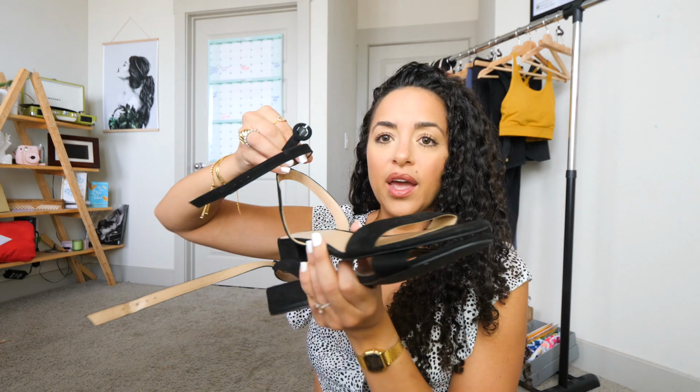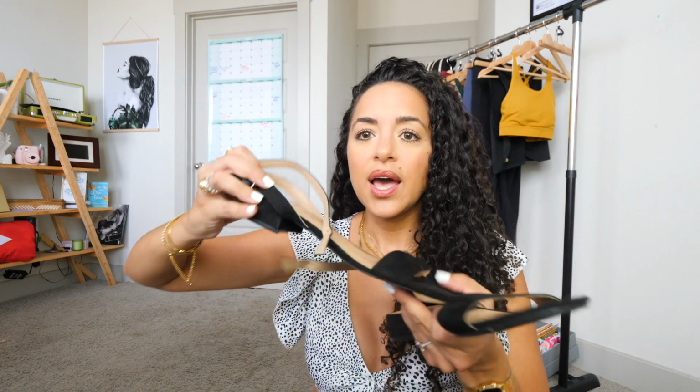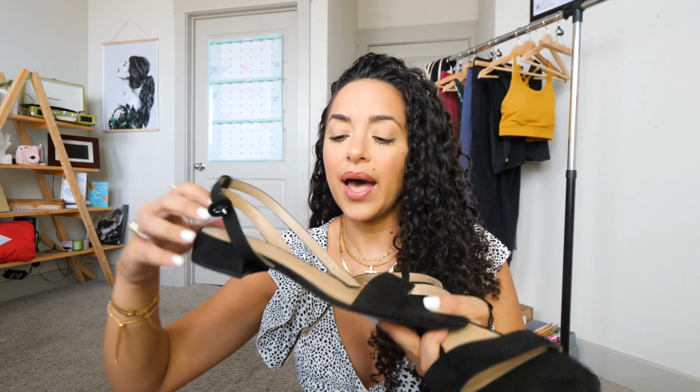Speaking of Target, I also got these little sandals. I don't know what's going on with me. I used to hate the small heel, but now I think I'm kind of into it. These are these little shoes. I actually have the heel version of these shoes, and they just wrap around the ankle. They've got this cute little strap in the front, and then these little heels in the back. And again, I just think this would be so cute with a pair of jeans even, just to spice up the outfit. And not really spice up the outfit, but give it a little more, you know what I mean?